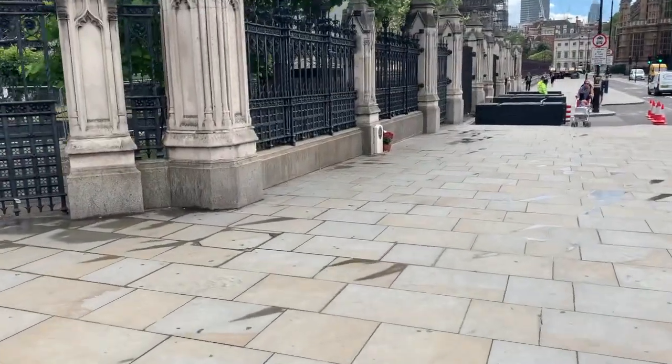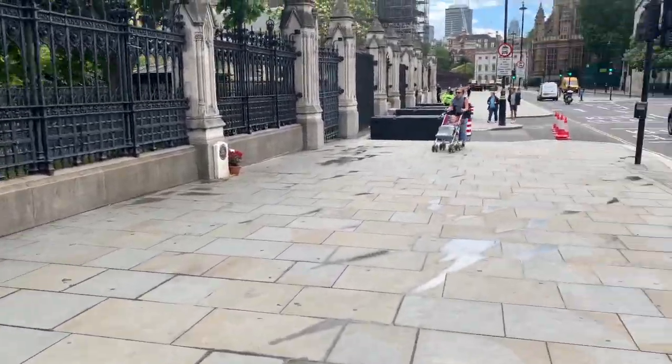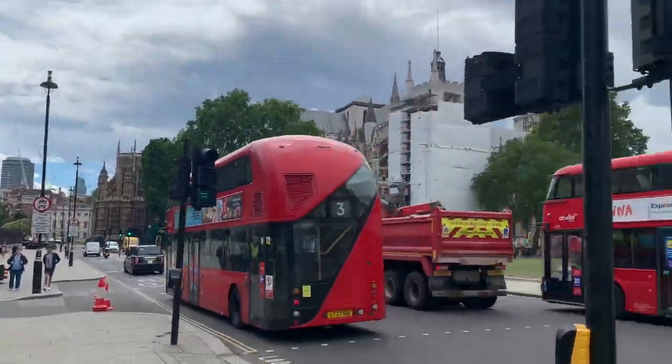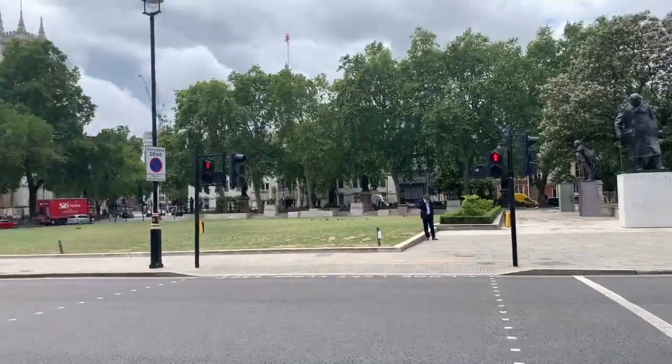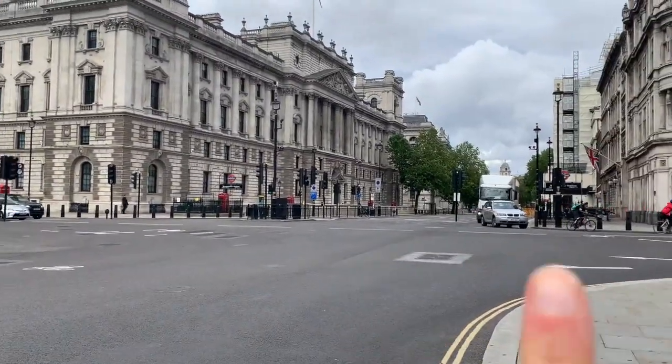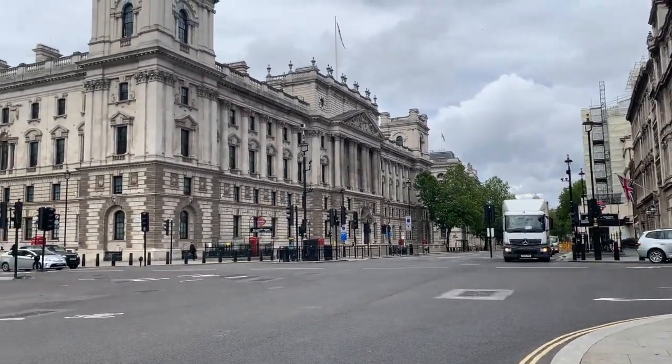And then isn't that the memorial that Superman peed on? Oh, it makes me so angry. Wow, this is so cool. I didn't touch it. And then down there is Horse Guards. We'll end up there. And Boris Johnson lives down there.